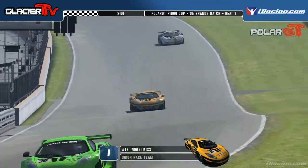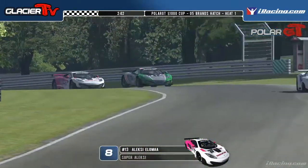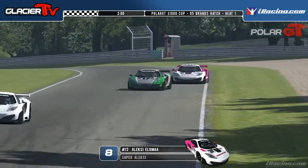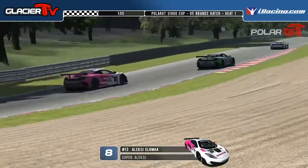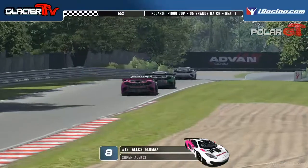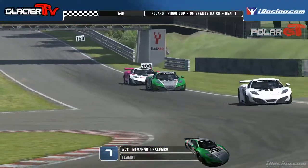Rowing second and Christian Jimjack in third. We're going to go right back to this battle, Valencia's Palumbo and Alexia Loma. And Valencia's might be very light in the fuel. He's lost a lot of time these last couple of laps. In fact, he's lost about 10 seconds these last couple of laps. So let's see what happens as they come out of Clark Curve for the final time.